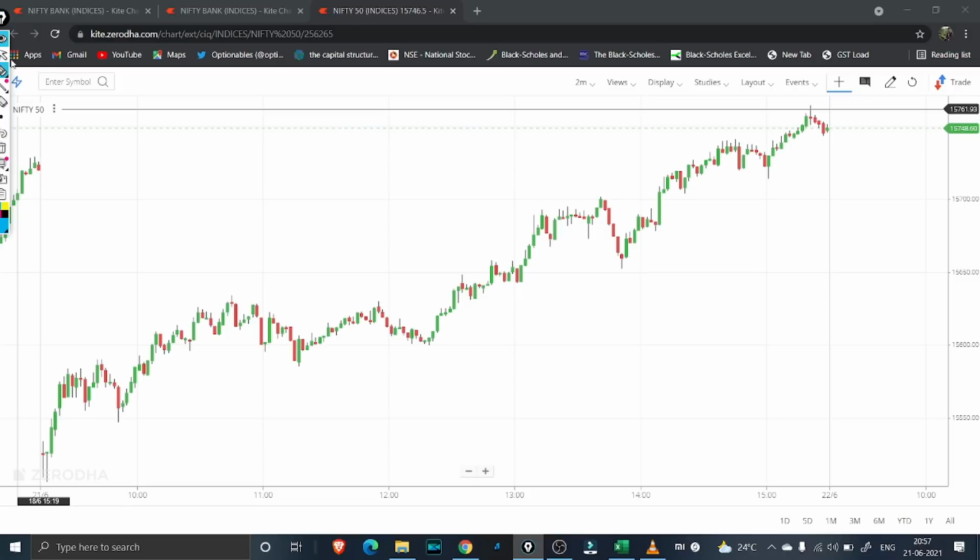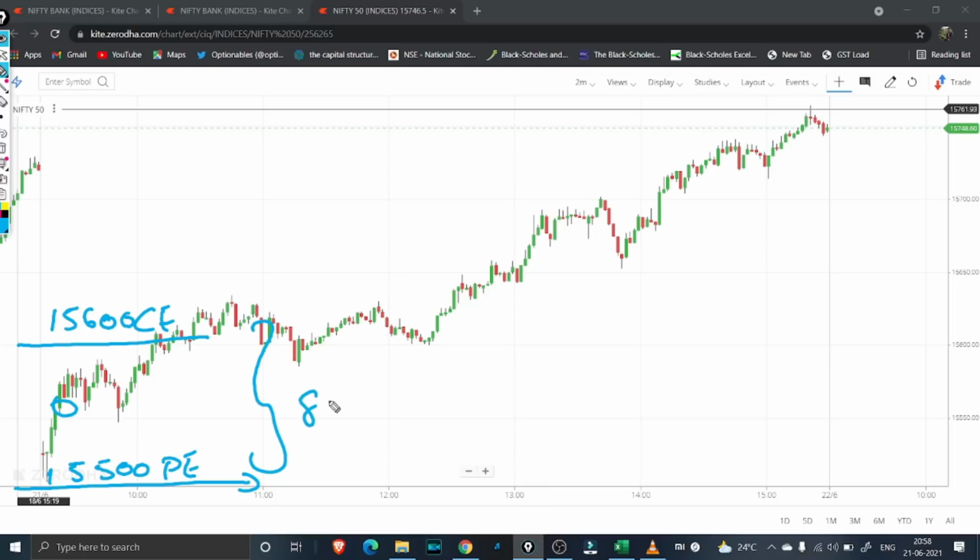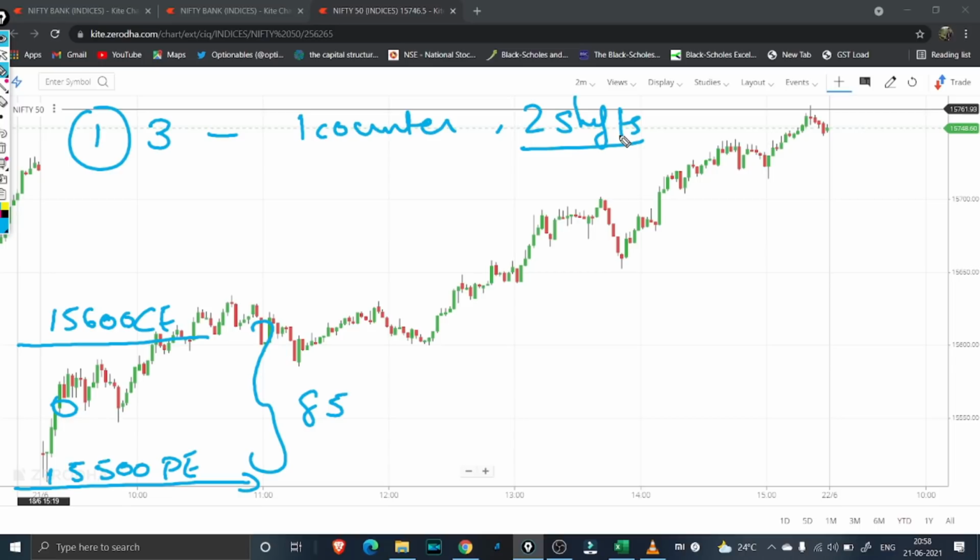So the first trade we took around 9:45-10 o'clock. We entered 15,600 calls as well as 15,500 puts. Both were trading around 85 rupees when we entered. I'm going to explain each trade individually. The first trade which we took in the morning had 3 adjustments in total, 1 counter as well as 2 shifts. So now we are going to discuss what exactly happened.